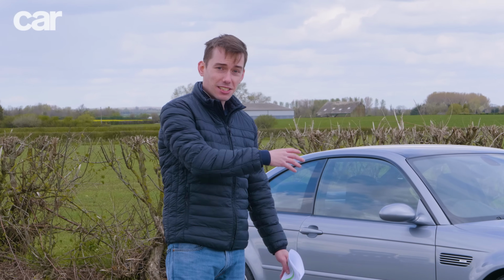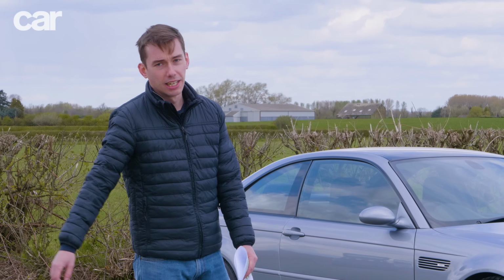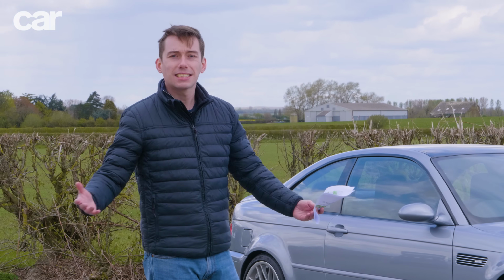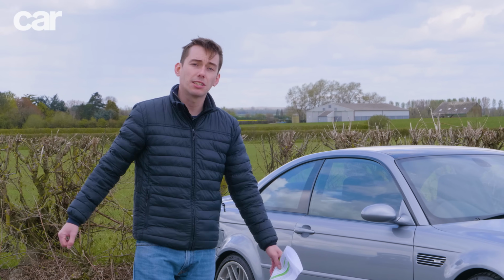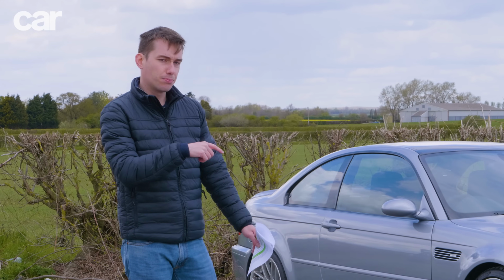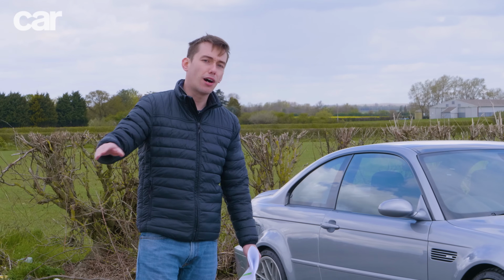This was limited to less than 1,500 units worldwide, and less than 500 came to the UK. The big headline figures, well, it's lighter because CSL stands for Coupe, Sports and Lightweight, so it's 110 kilograms lighter than the regular car, which means it comes in at under 1,400 kilograms. And it's also got more power, 17 brake horsepower extra to take it up to 355.